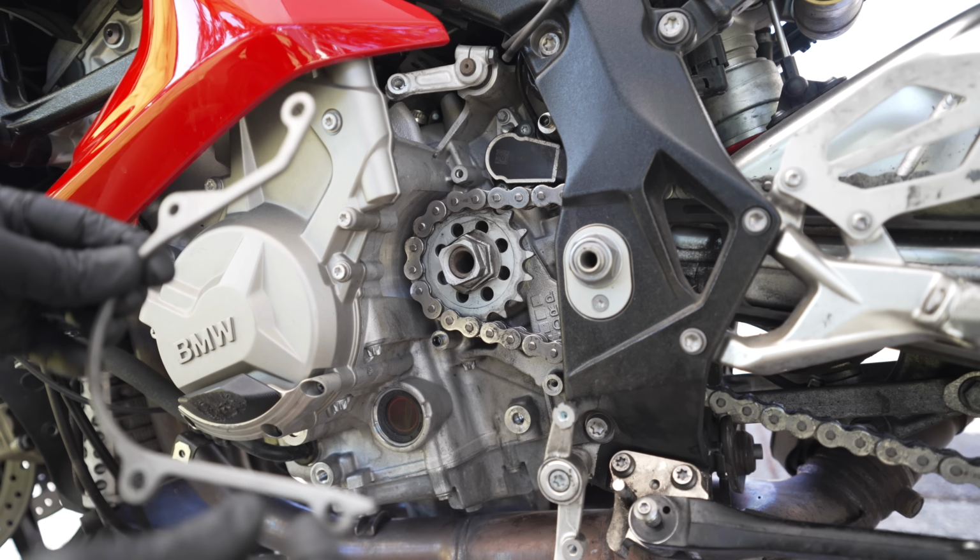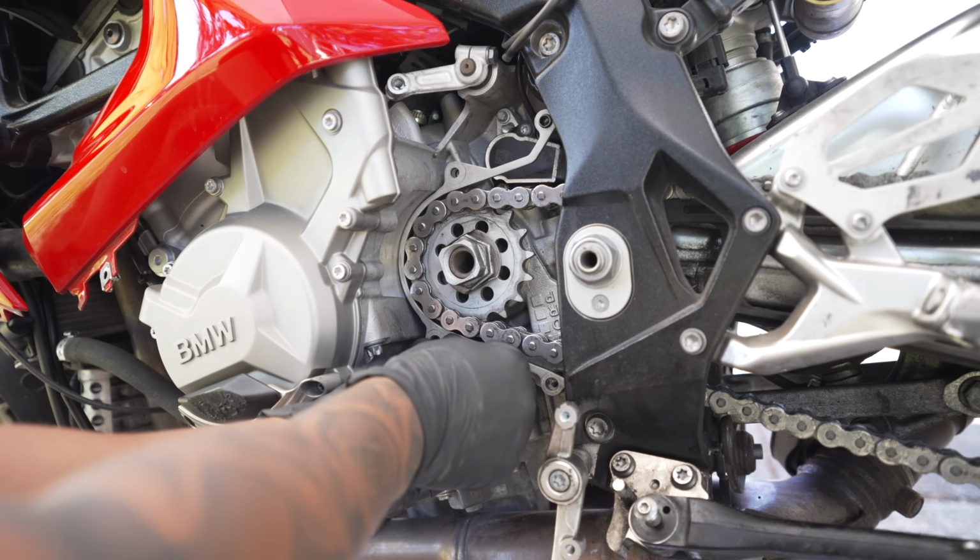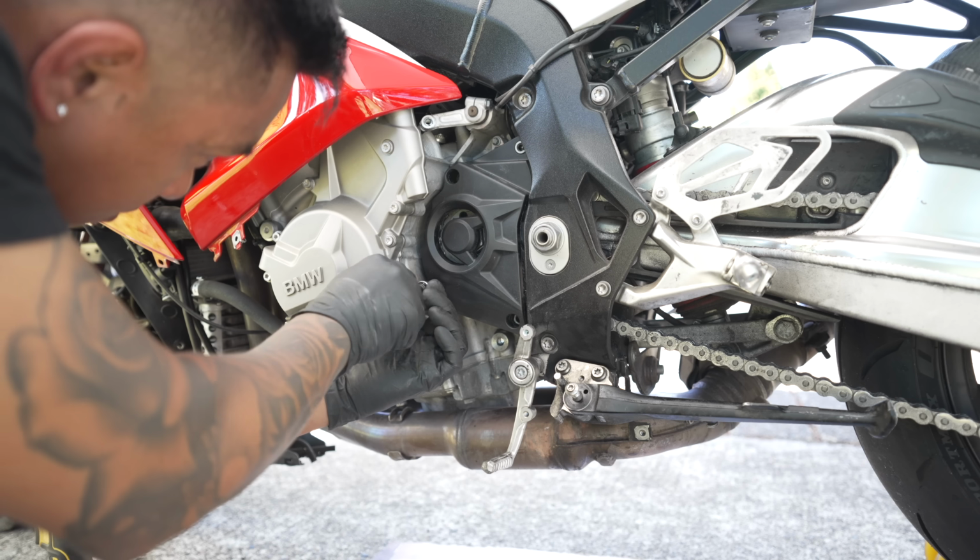Alright, let's put this chain guard back on. Perfect.